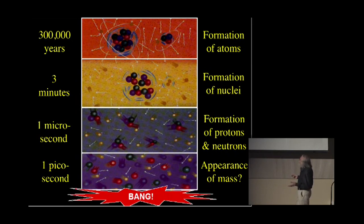Nuclei are made out of protons and neutrons. But if you go back before the universe was a microsecond old, then even protons and neutrons didn't exist. And what you had was some sort of soup made up of quarks and other elementary particles. Now, what I've described up to now is what we think we can describe using the known laws of physics.